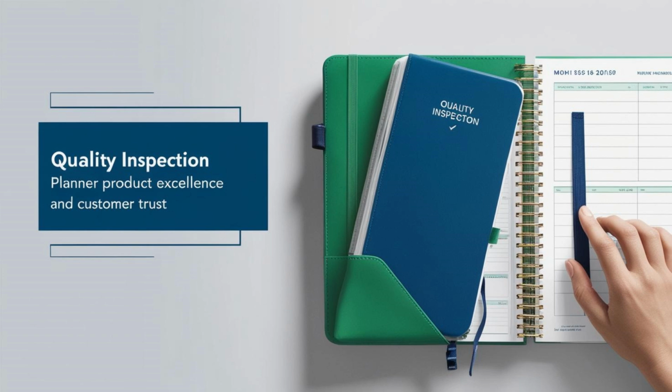That makes sense. It's something that the person using the notebook will notice right away. Oh, yeah, for sure. Think about the difference between paper that's smooth and your pen just glides over, versus paper that's rough and feels kind of scratchy. Exactly. It makes a huge difference.